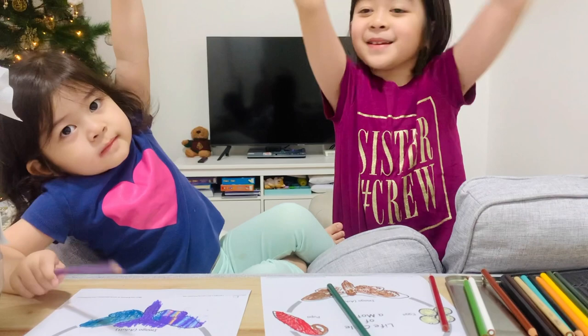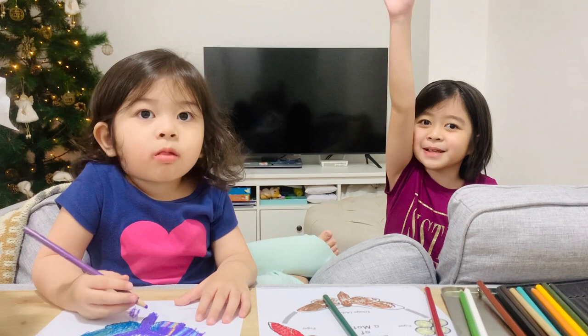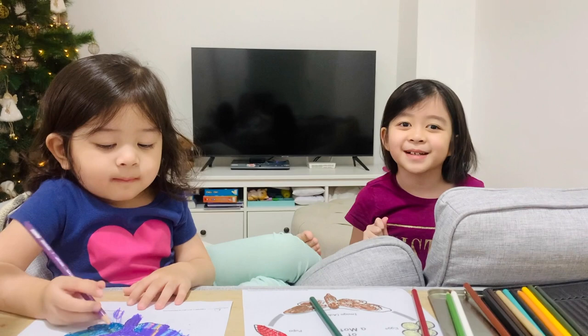Another word for caterpillar. I know. No, me. Okay, you first. Another word for caterpillar is? I don't know. Okay, me. It starts with an L. I know. Okay. Larva. What's another word for an adult moth?